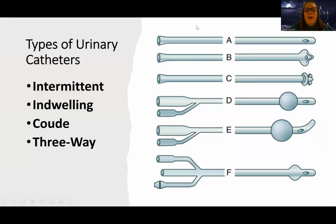There's a variety of types of catheters. If you look at the top here, this is what's called a straight cath or an intermittent cath. This is the one that we stick in, drain the bladder, and then pull it out. These two in the middle are some special ones that I'm not that familiar with, so I'm not going to try to pretend like I know. D is what we would consider a normal indwelling Foley catheter, has a balloon, a straight tip.